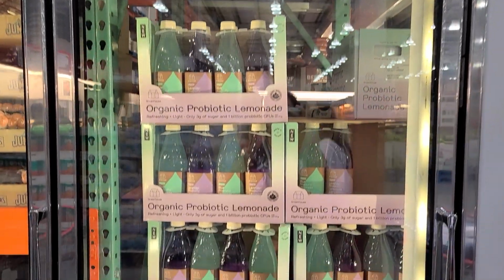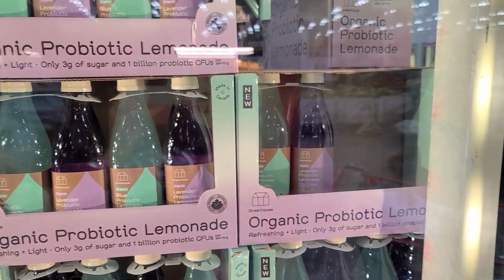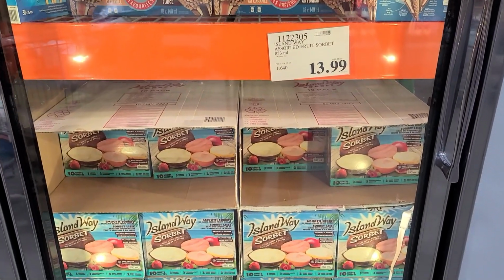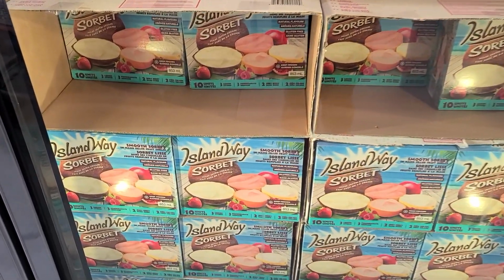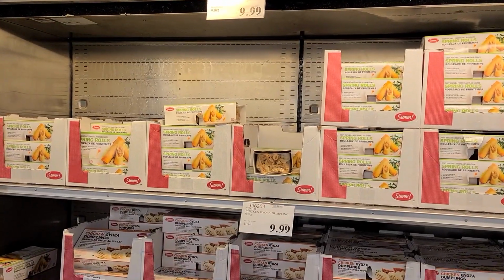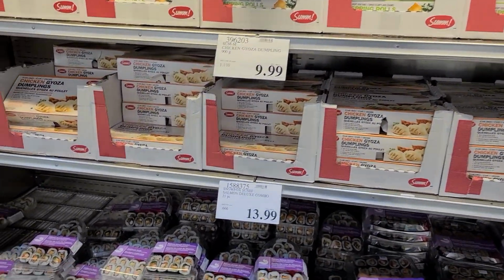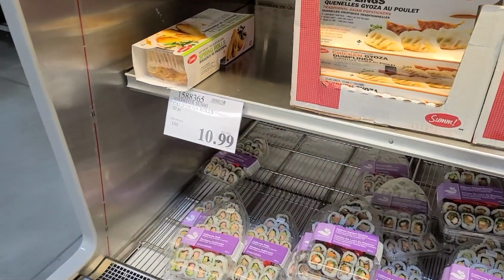I also noticed that they had this organic probiotic lemonade. I've never seen this product here before in Costco, so this was definitely a treat to see. What I would buy are these island sorbets for $13.99. They used to serve this as a sample and I loved it. I hadn't bought it before because I just feel like we always have so much.